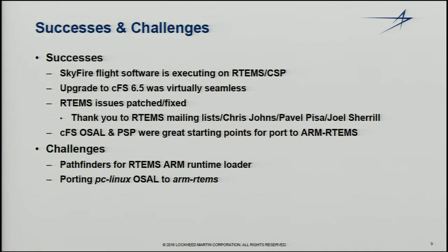And then some challenges is, I think we were the pathfinders for the RTEMS ARM runtime loader because it seems like a lot of issues we ran into was kind of just like the first people really beating on it. But luckily, we've done that legwork now, and so, like I said, a lot of those have been fixed on the mainline, and so if you go and try to do this yourself, there's probably a lot of hurdles that we had to jump over that you wouldn't have to yourself.